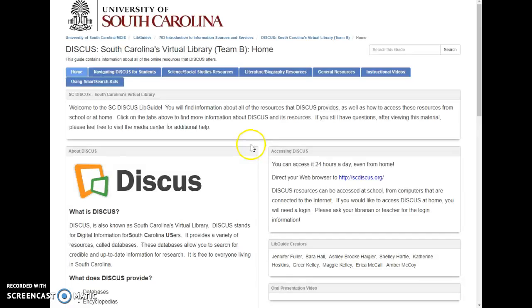We chose Discus because we feel that it's important for young students to begin building a strong foundation of research skills, and that begins with using quality, accurate, and up-to-date information. Plus, Discus is free for everyone who lives in South Carolina.